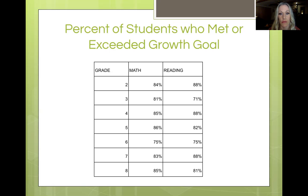And what is nice to see is that our kids are on par with where they should be at this time for the most part. So kids, I don't want to say they're caught back up, but we're seeing them perform at similar levels that they have been in years past.